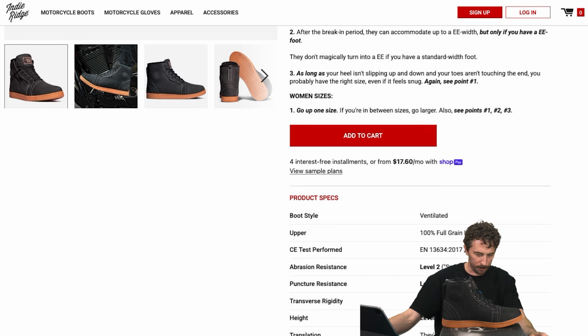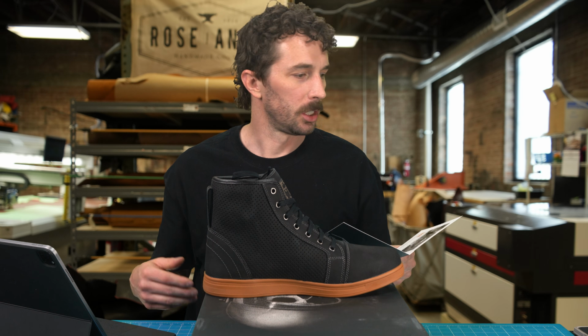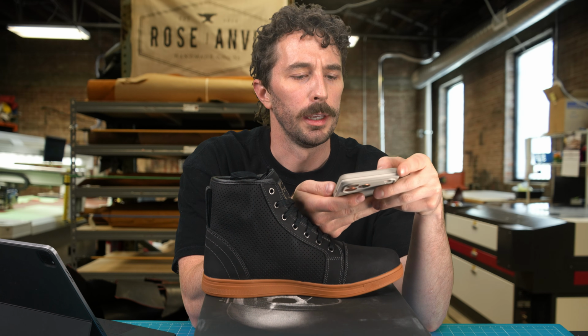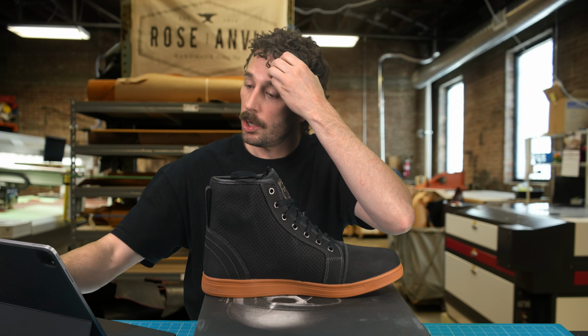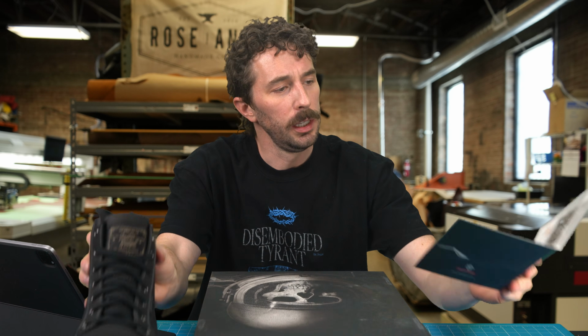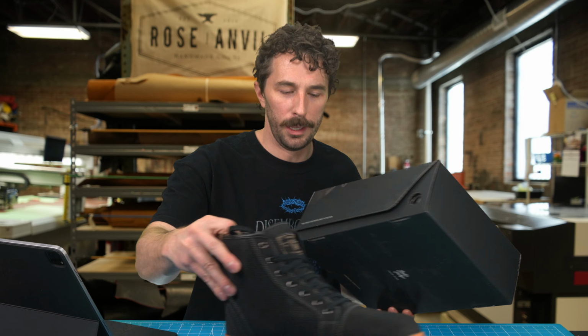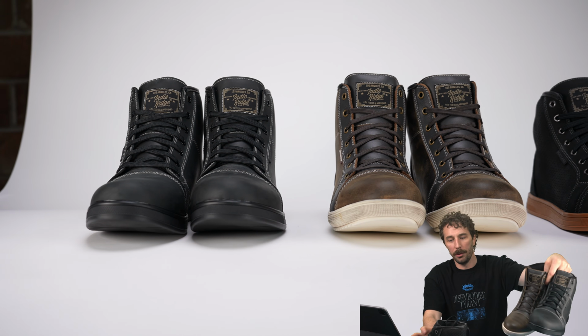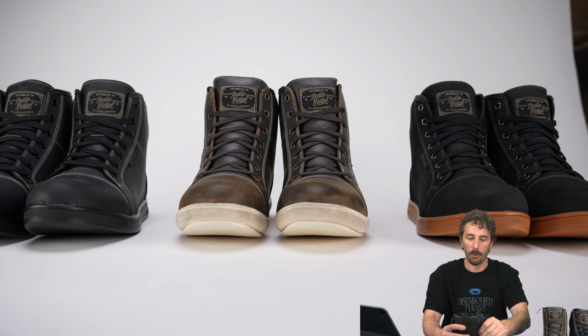Okay, not a lot of positioning. Maybe I should scan the QR code. Let's see if this QR code takes us anywhere important. Okay, that's the return policy. So the Crossfield's somehow related to the X-15. Either way, the fact that it's tied to aerospace and jet fighters, pretty cool. So you got your two waterproof boots and your non-waterproof, more breathable version.